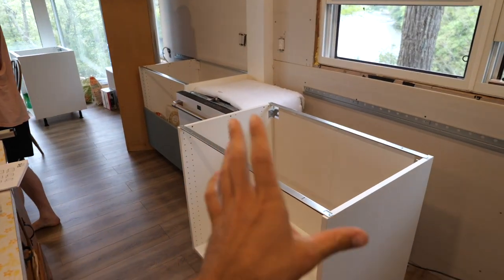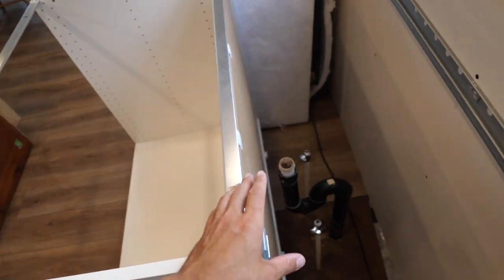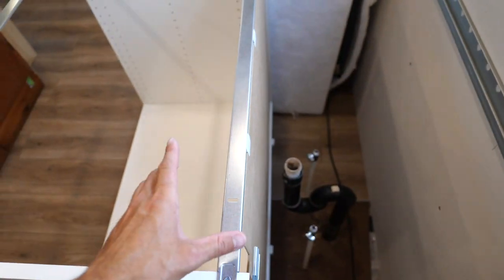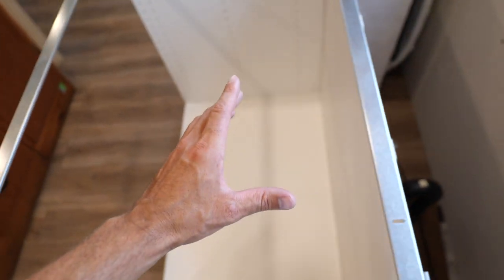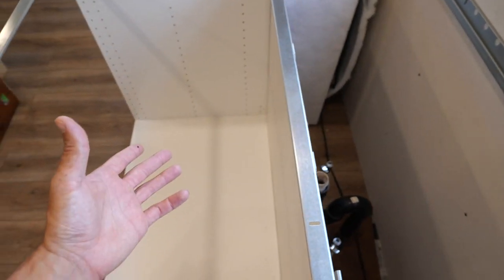So this is the sink. What's this called? Cabinet? And the plumbing. So I'm gonna wait for Gary because JT and I were about to just grab a saw and cut a massive hole in the bottom and then kind of slide it over, but Gary might have a better way.